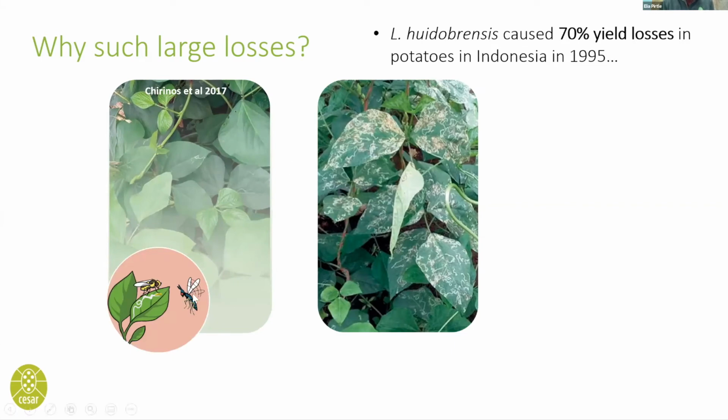These Liriomyza leaf miner, including serpentine leaf miner, in their natural state are controlled really effectively by tiny little parasitoid wasps. Those are their natural enemies. These wasps essentially lay eggs on or inside of the fly larvae. And when those eggs hatch, they eat the larvae alive, a bit like the movie Alien. So they're pretty neat life cycles.